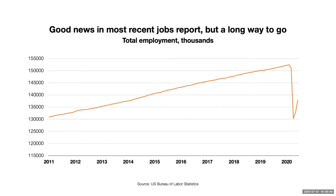However, this chart here helps us put that number into perspective. This chart is the total level of employment in the U.S. economy. And as you can see on the far right side of this chart, once we hit March and COVID-19 became a problem inside the United States, payrolls in the U.S. economy fell quite drastically. And although we've added jobs over the past 2 months, we still have a long way to go before we get back to where we were. In fact, the U.S. labor market is still about 15 million jobs short of where we were before this all started just a few short months ago in February of 2020.